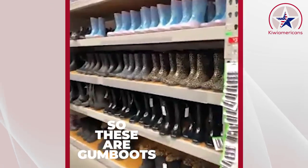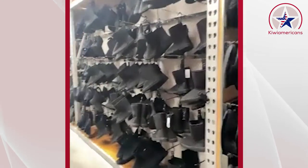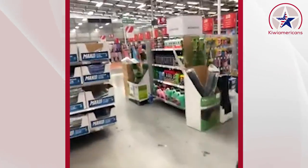So these are our gum boots. Look at these. Wow. For being a very beautiful country, why do you not have more colors in your repertoire? That's a great question, because yes, everybody wears black here. Look at this. It's all black boots. It's all black and white. That's hilarious. They're unpretentious. Everything's black.